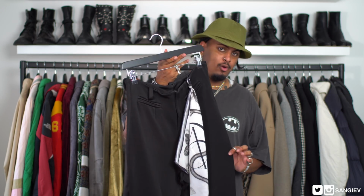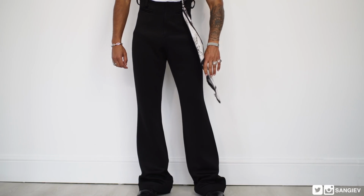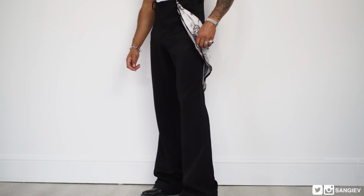Next up, we have an item that wasn't actually in the sale. This was a full price new season item, but I've been wanting to get my hands on them ever since they were first teased and released. And I finally got around to biting the bullet on them. And these are from Arturo Obeguero. I think I'm pronouncing it right. At least I hope I'm pronouncing it right. Arturito. I'm so sorry if I'm butchering your name right here.